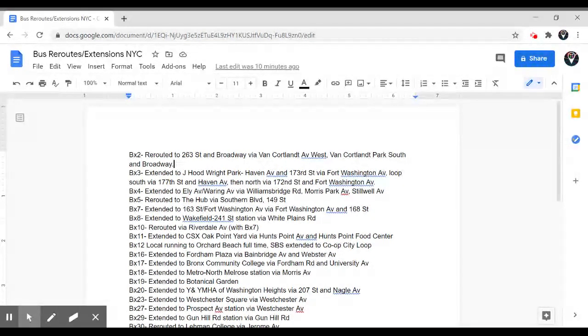The BX8, oh, I'm sorry if I was a little loud there, but anyways, what it does in real life, I extended its northern terminal. Basically, it has a loop, going north on Bronxwood, west on 226, south on White Plains, and then east on 222nd. But 226 is a one-way road, so what I did is it will turn off Bronxwood, go onto 222nd and then north on White Plains to the Wakefield 241st Street station. And it'll run with the BX39 and some of the B-line routes.